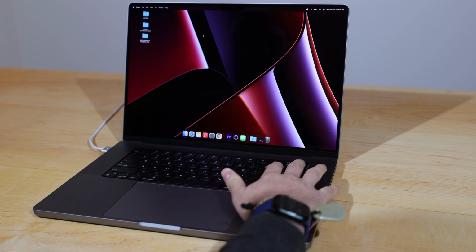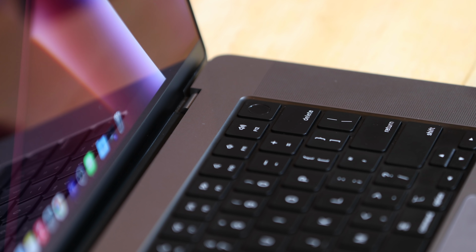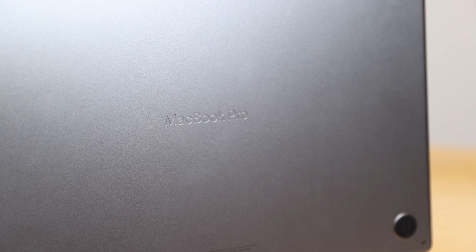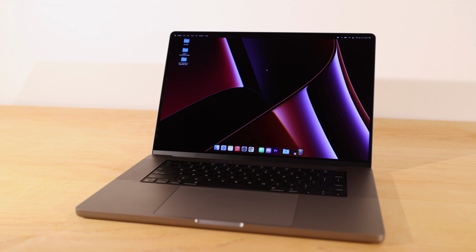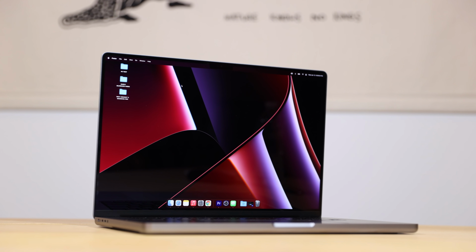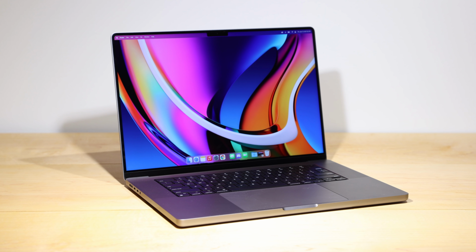Also, having Touch ID on a MacBook is great because Touch ID is great. I also like that the MacBook branding is etched into the bottom of this laptop. This thing is just next level clean in terms of design minimalism. If you couldn't already tell, I think this is a gorgeous laptop.